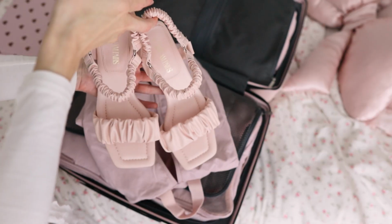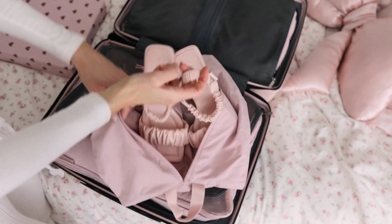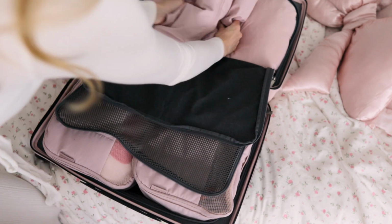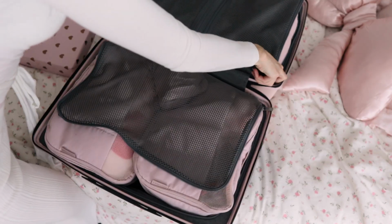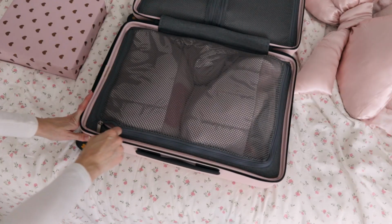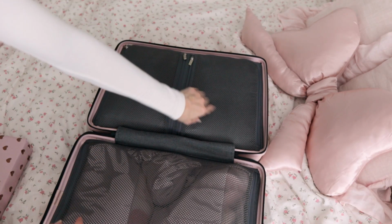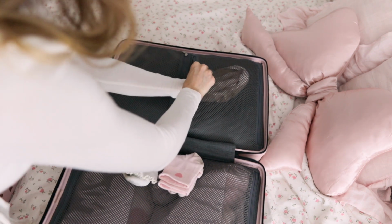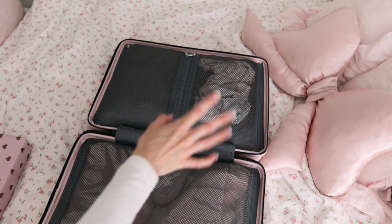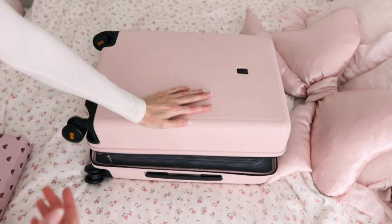I also have a little pair of heels that I'm packing, and I'm going to use this little cute shoe case here. And those will fit right in the middle here. Ta-da! Over here is where I'm going to put some socks and some underwear. So I decided to put them all on the top, so whenever they're used, I put them in the bottom. Just girl problems.